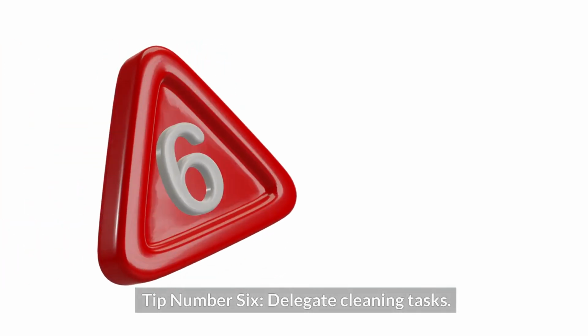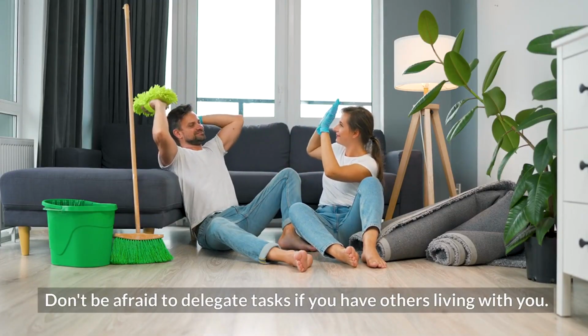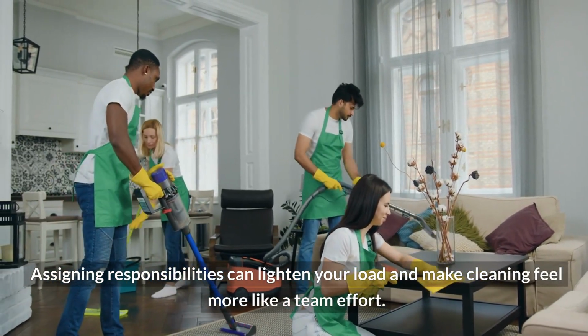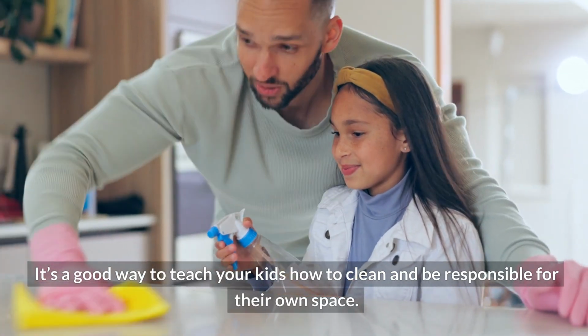Tip number 6, delegate cleaning tasks. Don't be afraid to delegate tasks if you have others living with you. Assigning responsibilities can lighten your load and make cleaning feel more like a team effort. It's a good way to teach your kids how to clean and be responsible for their own space.